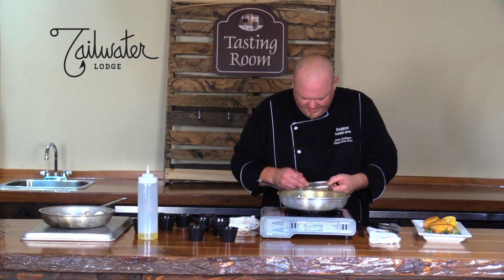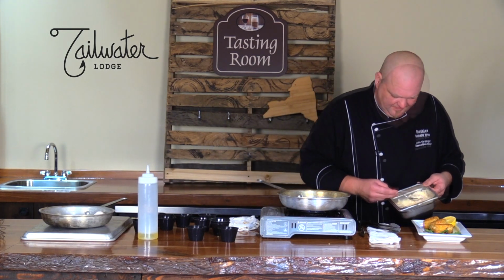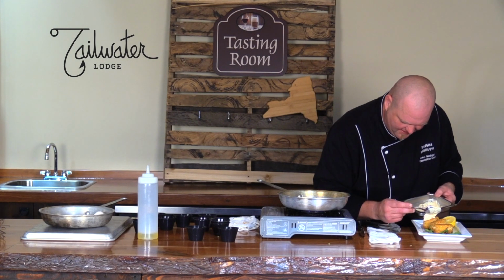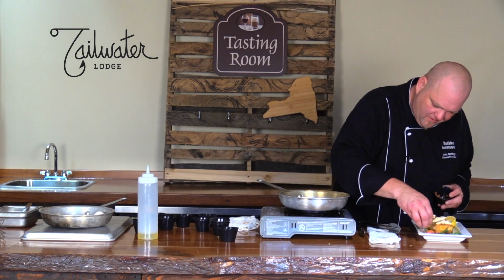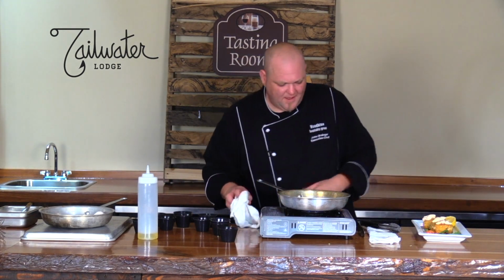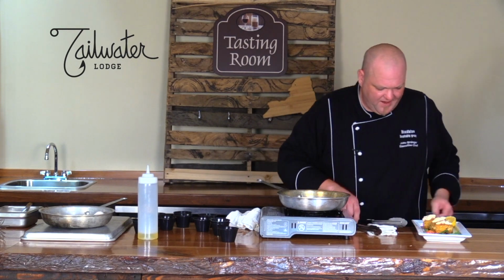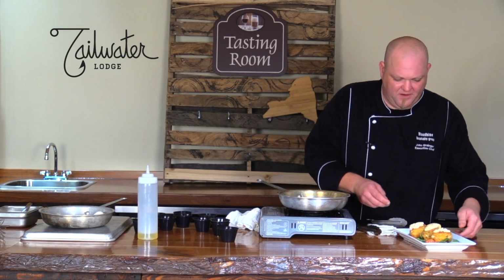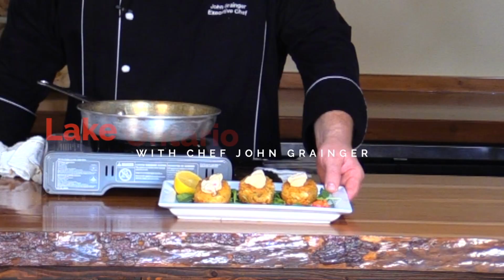Made some flavored mayonnaise here. It's just got a little bit of garlic and some tomato in it and basil. Just gonna put a dab of that on top. It's just an accompaniment. Put a little red here in the corner for color. Voila, we take some salmon pieces that we got out of the lake. We make these beautiful cakes out of it. There we are. Not too bad at all.